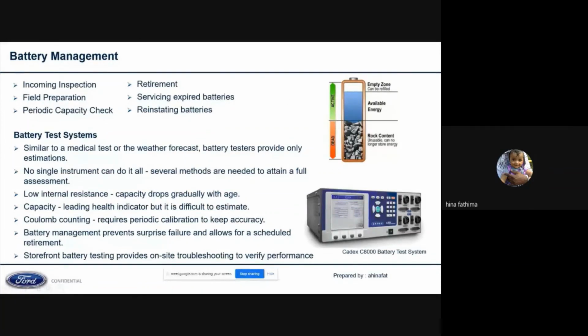You have to periodically check how much state of health is left, and how much available energy is there in that battery. Once you see that the entire battery is gone, you need to have a retirement process. You need a proper schedule where you remove the battery and dispose of it in the correct manner. Some batteries are reusable. You can give them back to the company, and the company will recycle them on a larger basis. That is called servicing of the expired batteries, and then replacing the batteries. So this is also a process of battery management that goes on in larger systems.